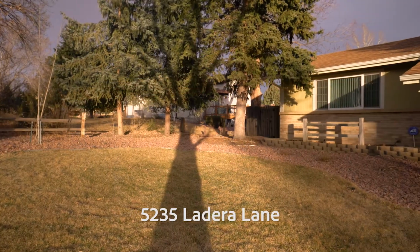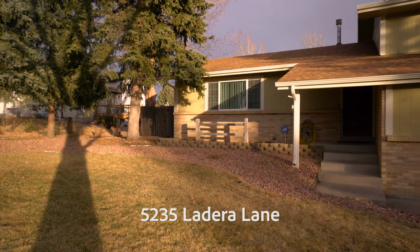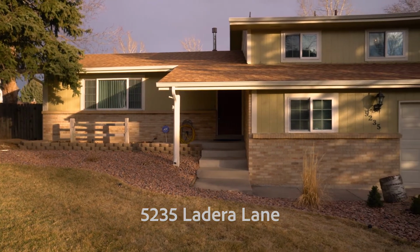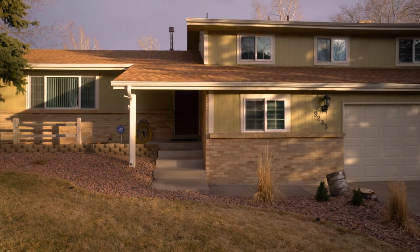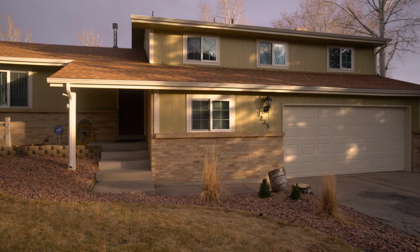The property I'm here at today is 5235 Ladera Lane. This is a gorgeous 4-level property located in the beautiful Villa Loma neighborhood. You've got the Homestead walking trail directly across the street with easy access to it. You've got beautiful mature trees, phenomenal neighbors. The home is beautiful, with great curb appeal and fantastic mature landscaping.